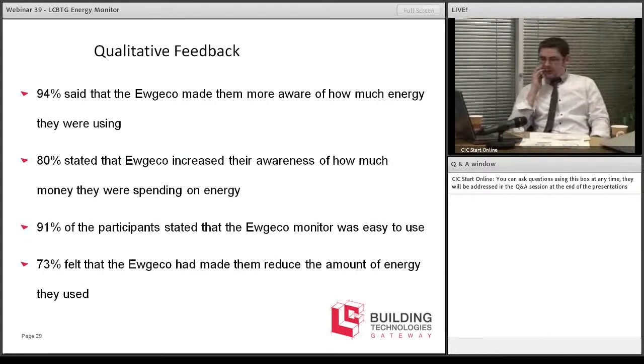So, just moving on quickly to the qualitative feedback, more specifically for this project, 94% said that GECO made them more aware of how much energy they were using. 80% stated that the GECO increased their awareness of how much money they were spending on energy, and 91% of the occupants said that the GECO energy monitor was easy to use. And this is just testament to how it was designed, the intuitive colour display, and the different parts of the monitor, which allows specific use of colour at a glance or number for budgeting.